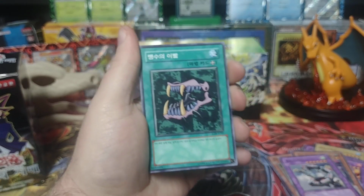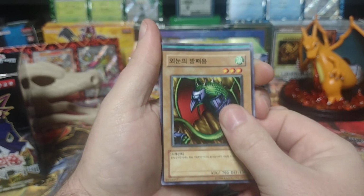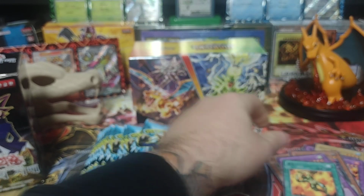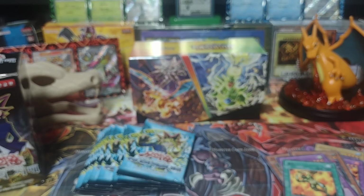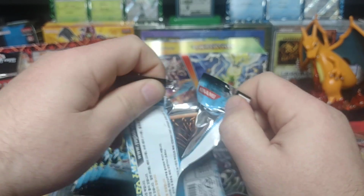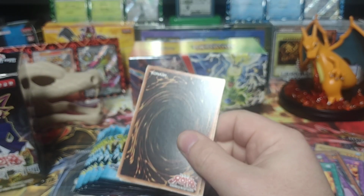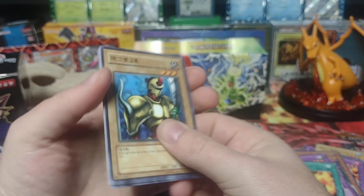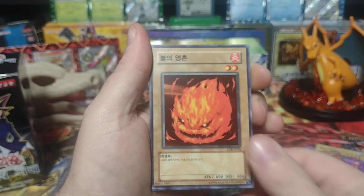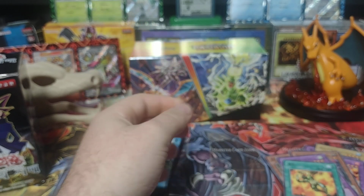So we got another basic insect, Beast Fangs. Okay. I think that's Final Flame, if I recall correctly. I mean, we're at least getting the rares. And at least from this seller, everything had a pretty positive review. Hinotama Soul, Sogen, 13th Grave.